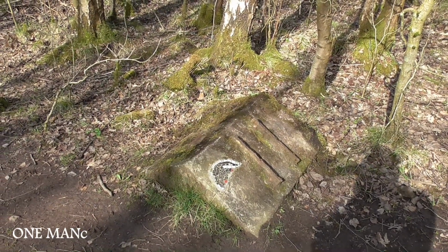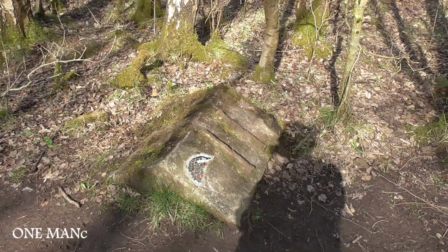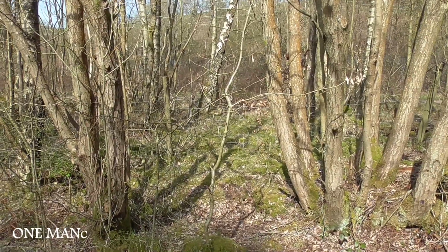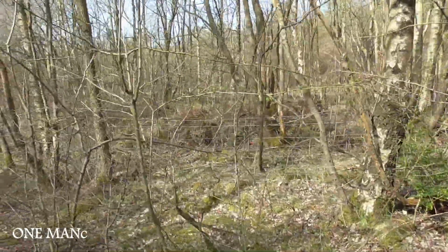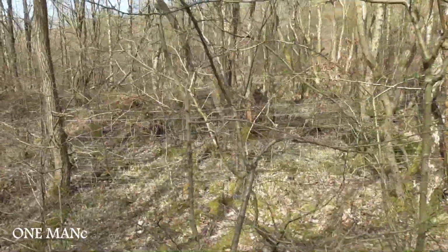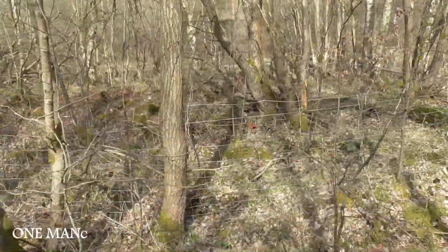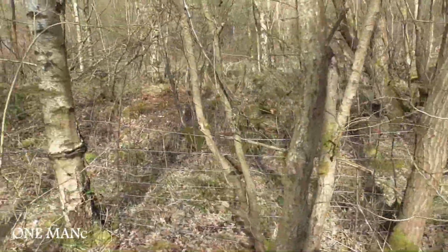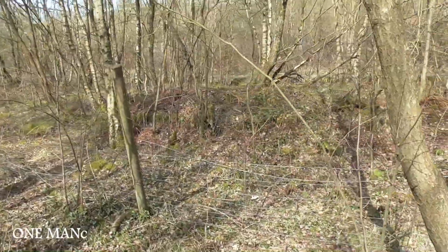I wasn't sure whether it was served by the electrics. I suppose this gives it away. Yes, it was. Again, just at the start of that second marshalling yard, there's also a load of bricks here. I believe there's some shunting huts right at the hedge. Hopefully you can see the bricks. Definitely a building of some sort.